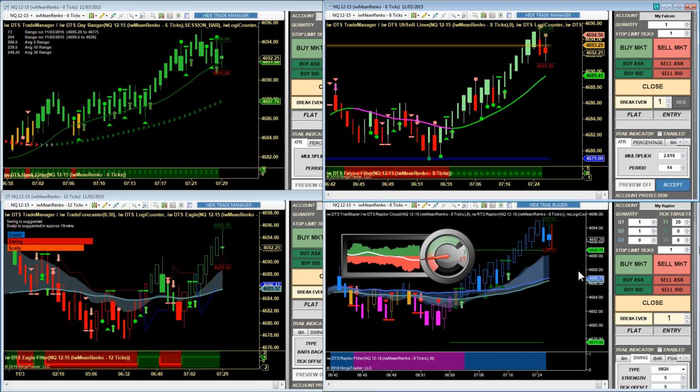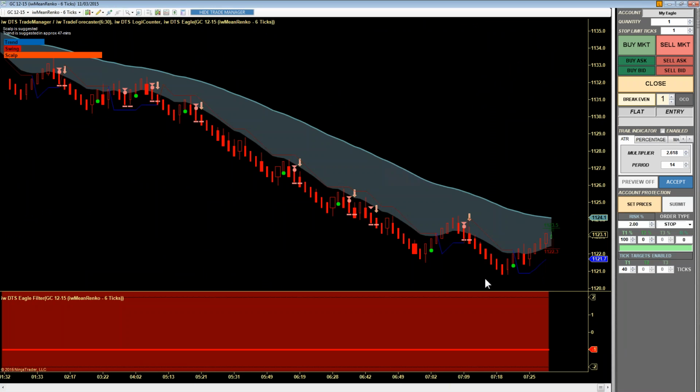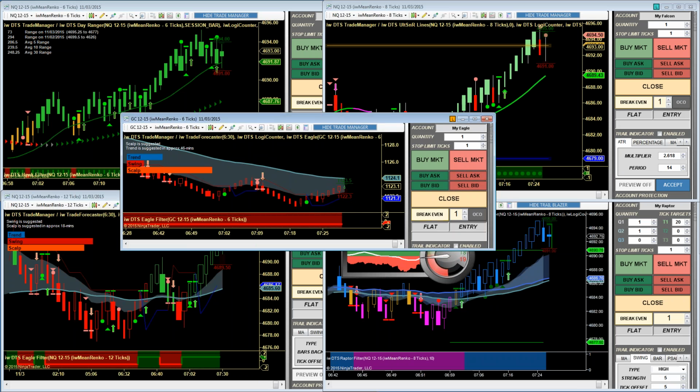Gold retreating into the hard edge on the Eagle. So our earlier sell attempt came right about here, I think. Pardon me. Market made its way down. Of course, we sold the Falcon, but the same thing kind of was happening here on the Eagle. Now we're getting back into the hard edge. That could give us another opportunity at a short.